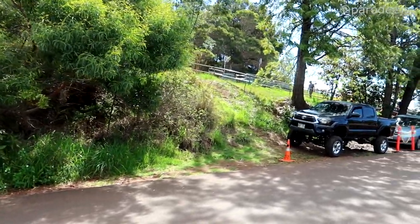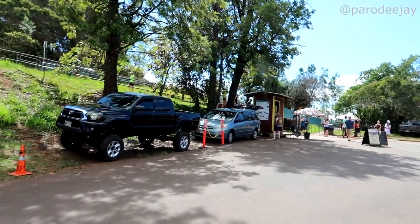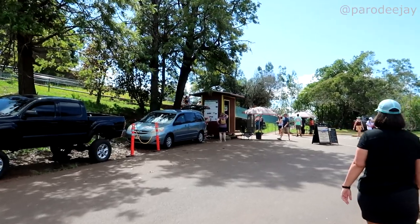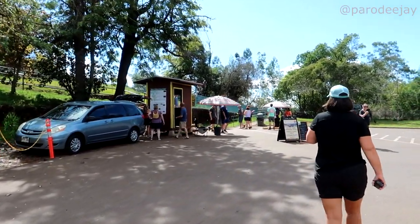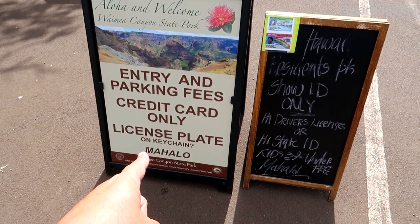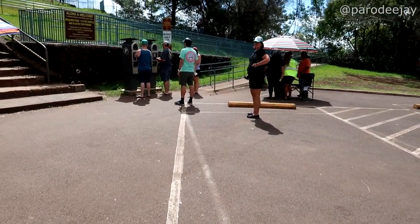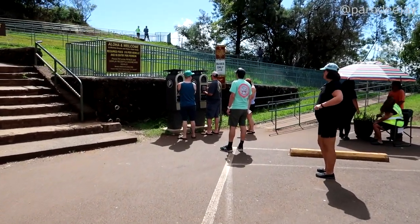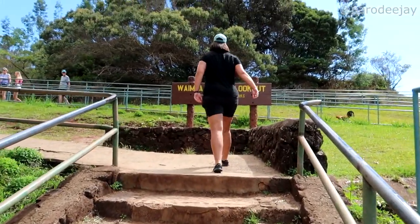Made it to Waimea Canyon and the Waimea Canyon Lookout. It is $10 per car and $5 per person, so we're going to pay $20 and see what we can see. Credit card only. I don't know what it means, license plate on keychain. The pay boxes are over here. Okay, we put our thing on the dashboard and now we climb.